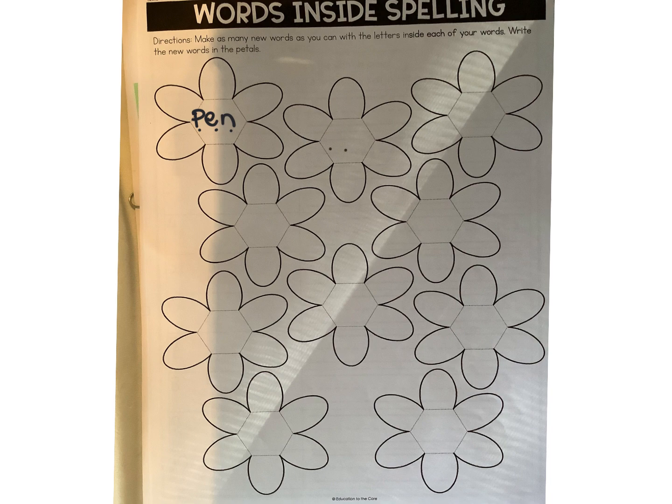W-E-B. W-E-B. Web. Our next word is ten. T-E-N. T-E-N. Ten. Our next word is going to be vet.